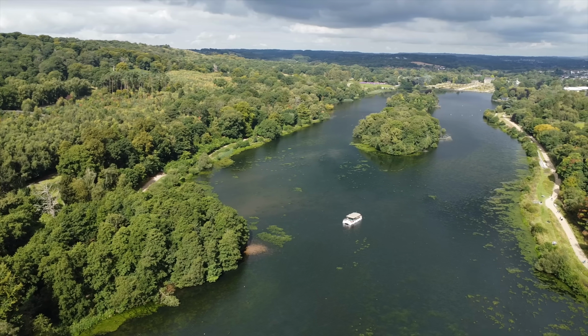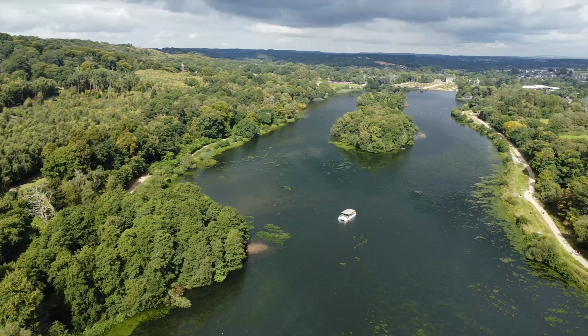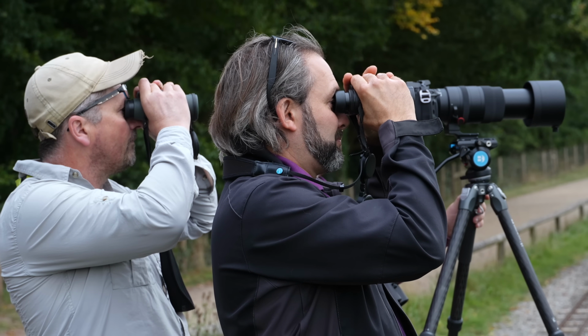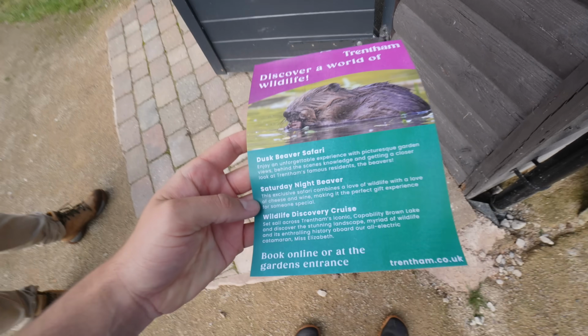And if you wanted to actually see the beavers here in action, you can join along for an evening beaver safari, or the brilliantly named Saturday Night Beaver. Talk to me about Saturday Night Beaver.